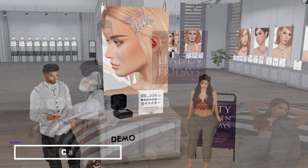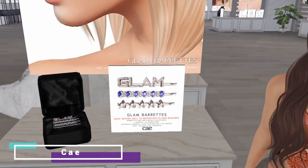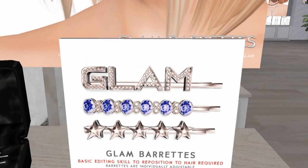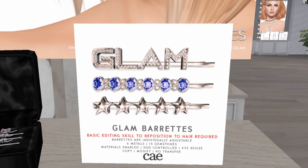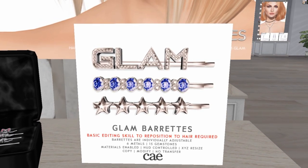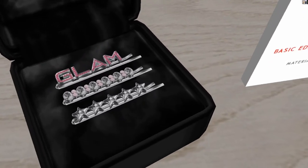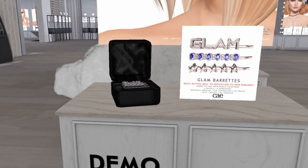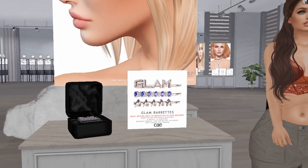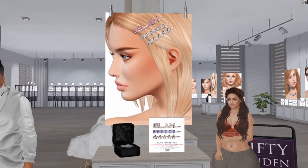Next! At Kaya we have glam. We have pins, but it says glam on it with stars and just with diamonds, I guess. Basic editing skills to reposition the hair required. That's funny. Well, you go figure, right? If you want it for 50 lindens, there it is. I'm not gonna buy it because I don't know what to do with pins.